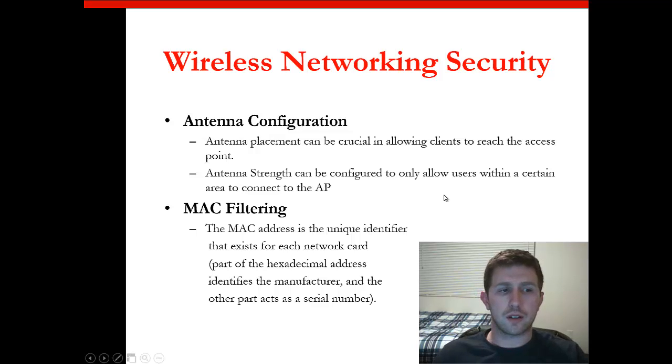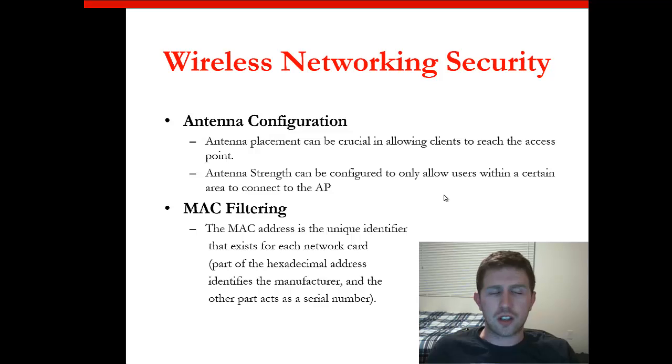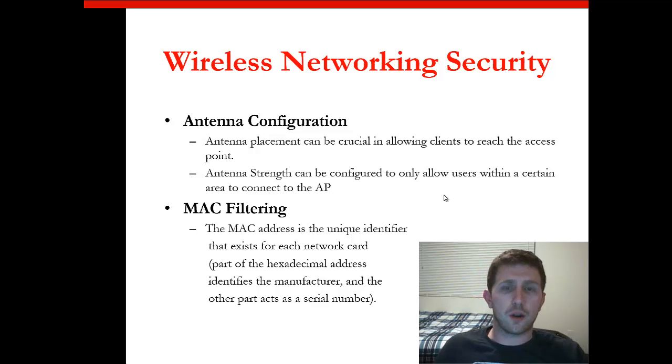There's a lot to take into consideration when configuring a wireless network. You'd want to take into account the antenna configuration. This goes from actual placement of the antenna to the power that you give to the antenna. If you want a building to have a wireless network, you need to put it right in the middle. If you put it on the side, then one side of the building doesn't get the wireless network, and the outside would gain access to your network because they could connect through the RF band.